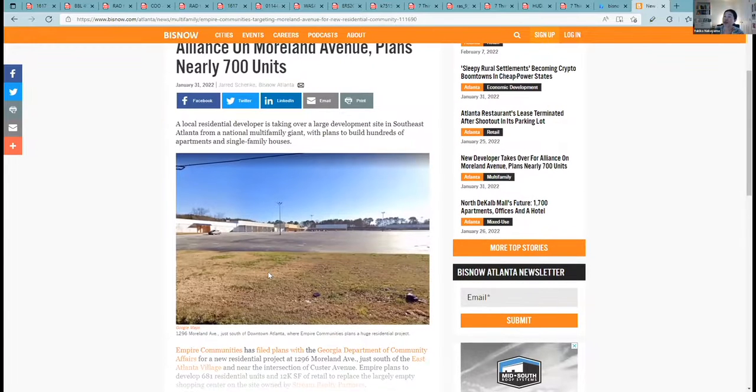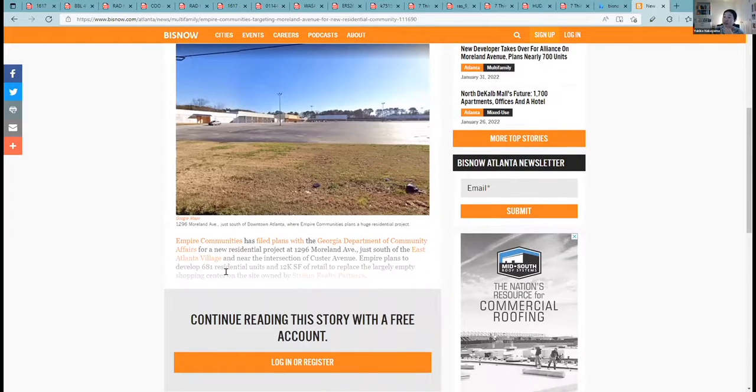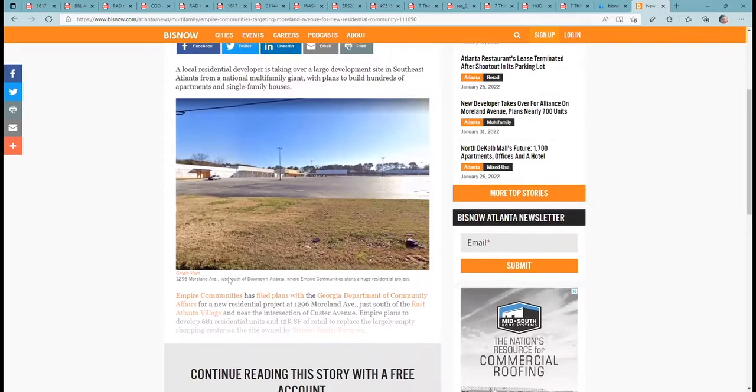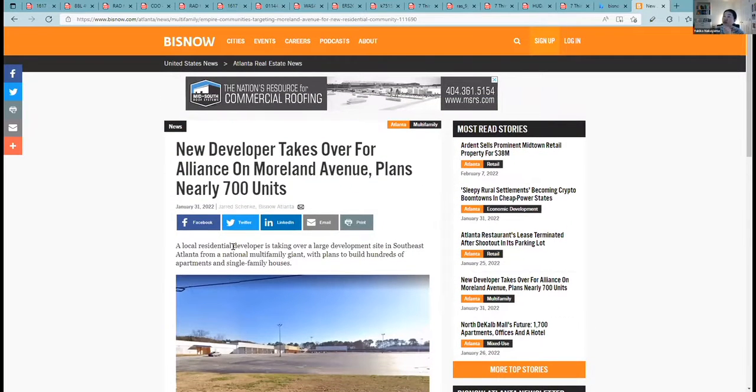Whenever they plan, they usually put in more retail, multifamily and mixed use, and that's where people get attracted to those places. So depending on whether Atlanta has rent control, these are the places where you will see a rent increase.